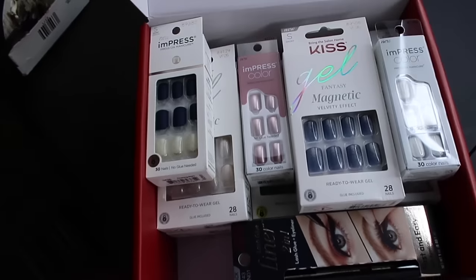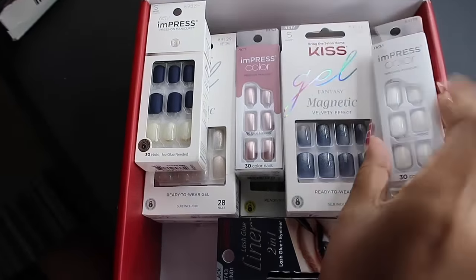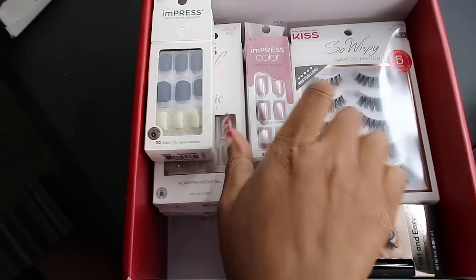Whoa, buddy. Hold on, babe, so I can take this battery. All right, we have to switch the battery. There is so much in this box. I love Kiss. They do this all the time. This is a press-on video, right? All these different kinds. These are perfect for shoes.